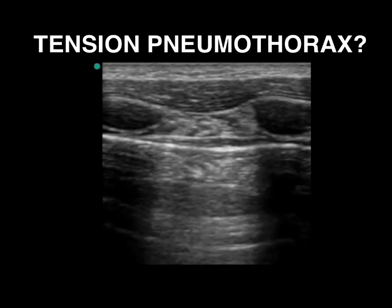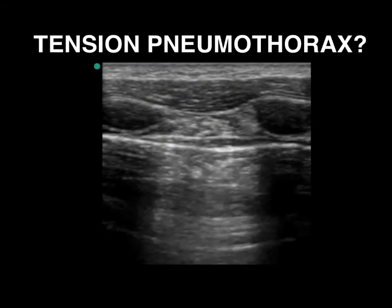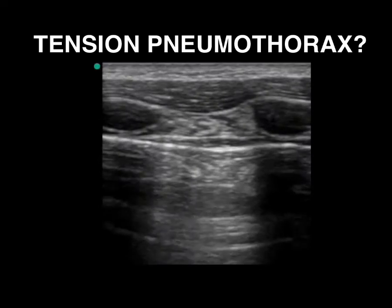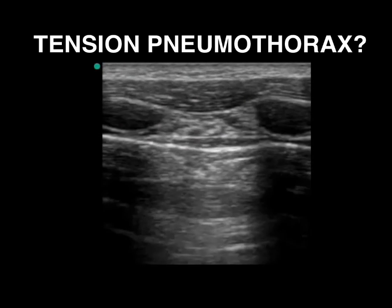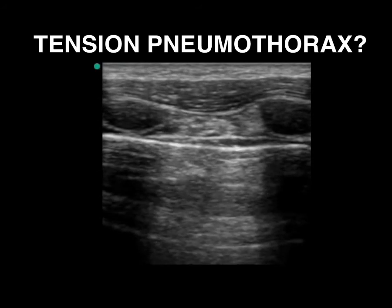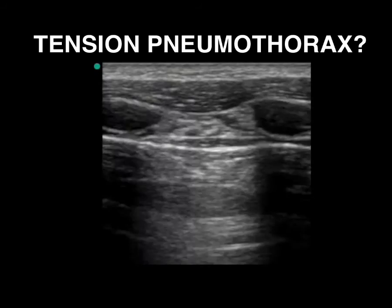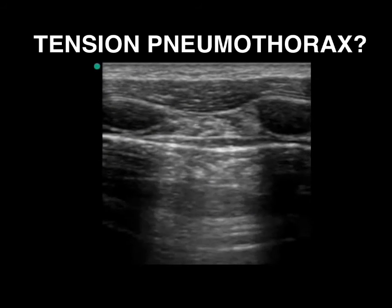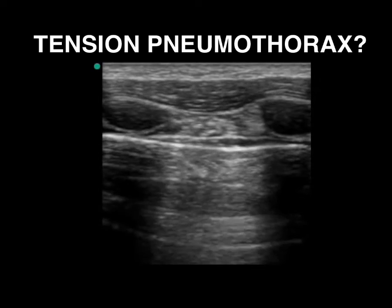What are you seeing here? Absence of lung sliding, correct? And what is this? Is this tension pneumothorax? Thumbs up? Yes or no? Maybe? Maybe. Good. Very good answer. So this is not tension pneumothorax. This is actually me holding a breath.